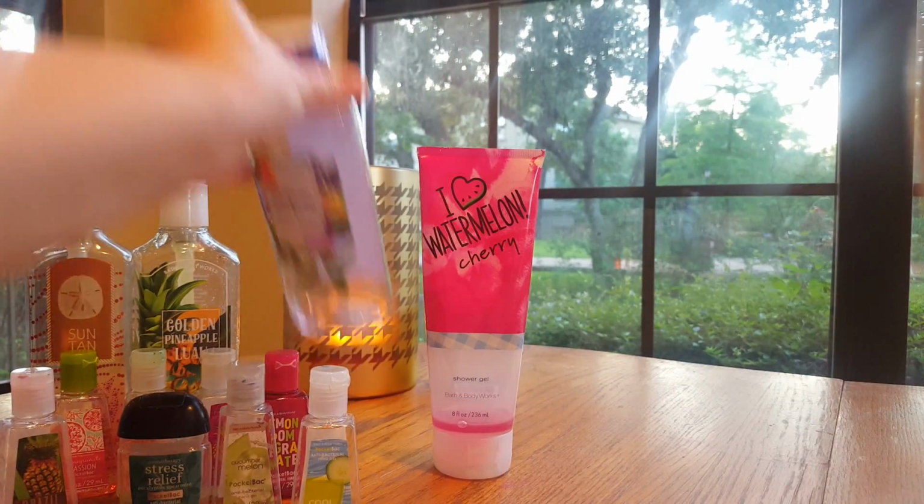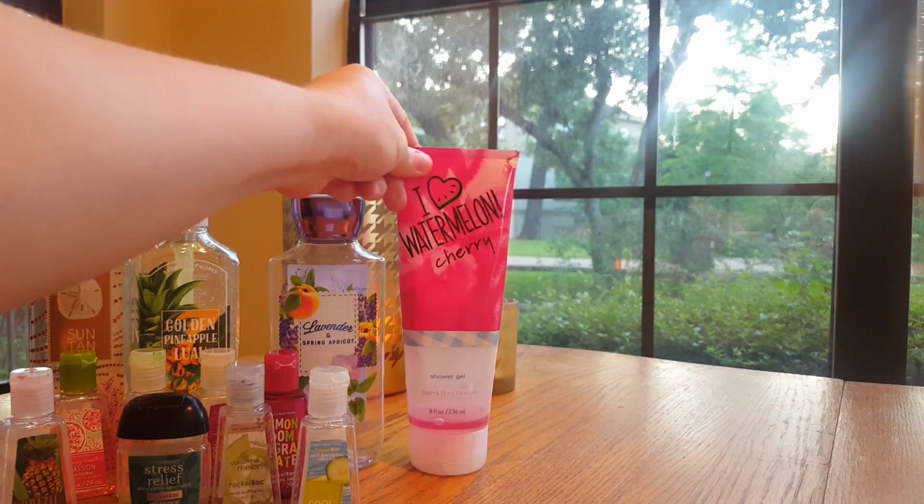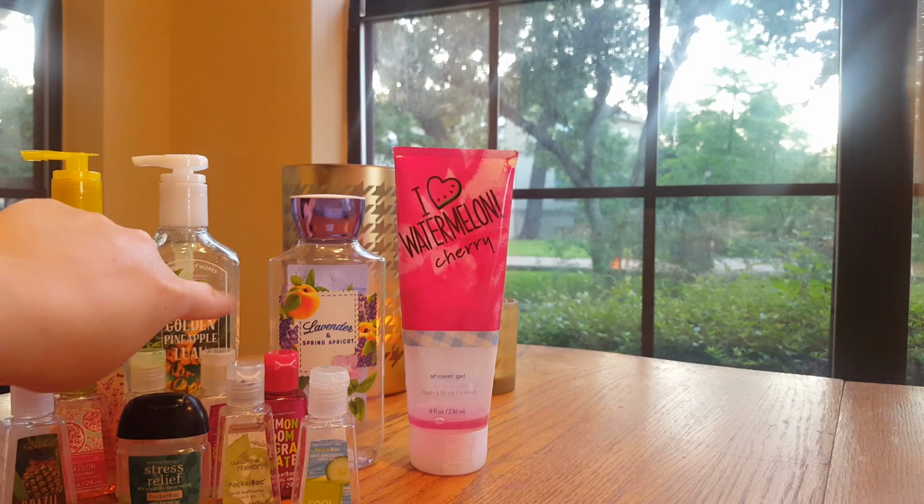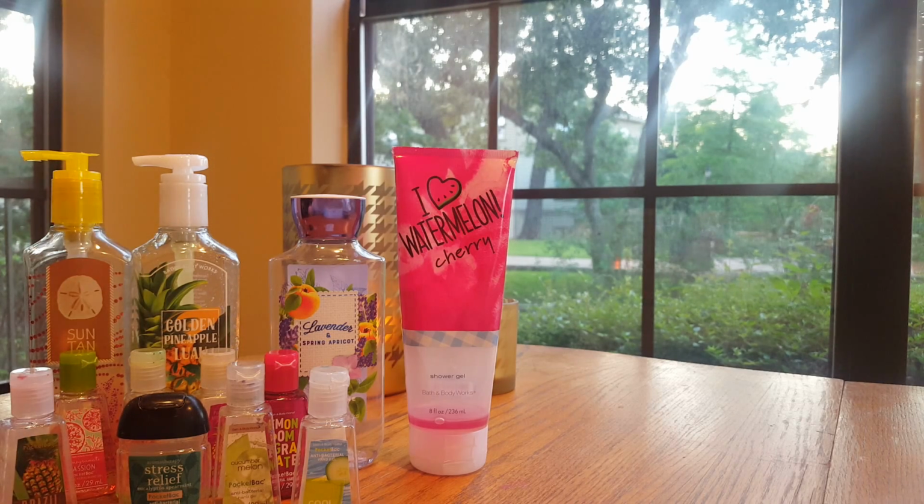Now, can you see the difference in old Bath & Body Works scent notes and new Bath & Body Works scent notes? I don't actually believe the scents are getting a lot more complicated. It's just that instead of putting on the back of this lavender and apricot, they throw in a whole bunch of other notes to make you think you're getting something even better. It's a marketing ploy that annoys me, but whatever.